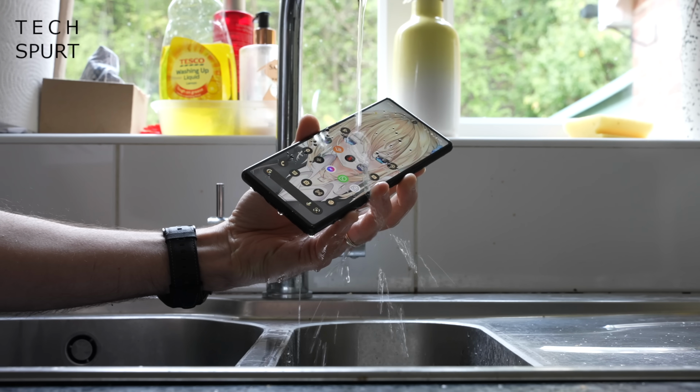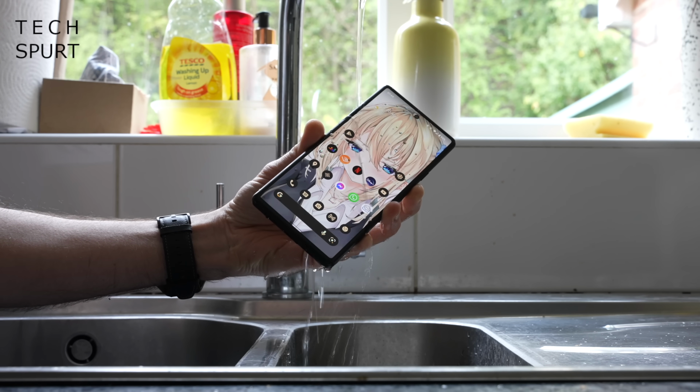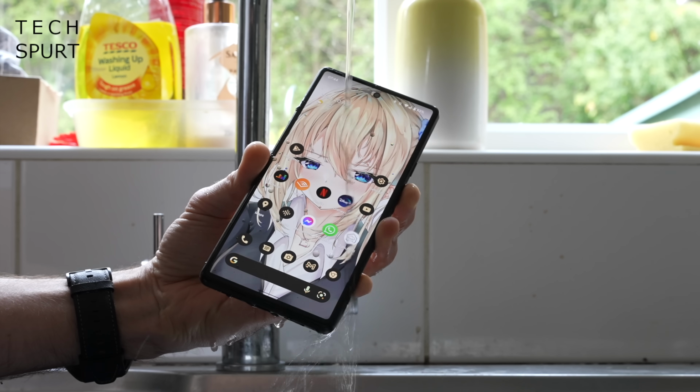No issues with the water resistance here on the Pixel 6 either. That screen is actually impressively responsive when it's damp. I found that even if I'm chilling in a lovely hot bubbly bath catching up on my frankly horrendous inbox situation, the screen still works absolutely fine, even with damp mitts and condensation all over the thing.